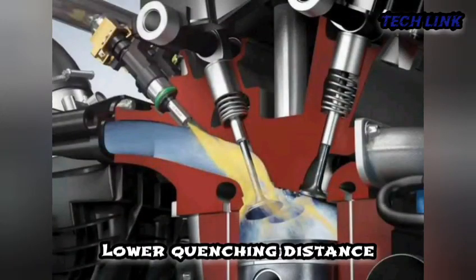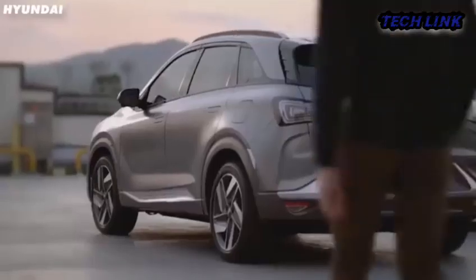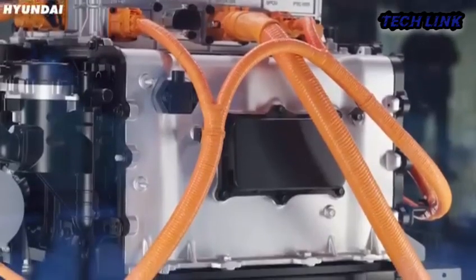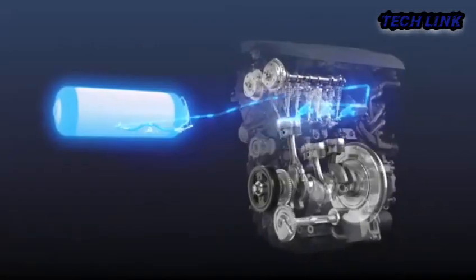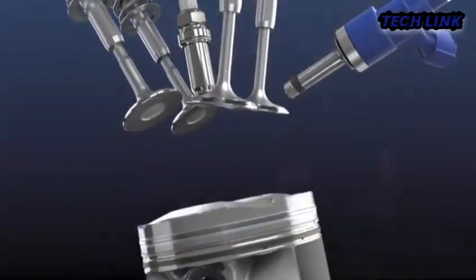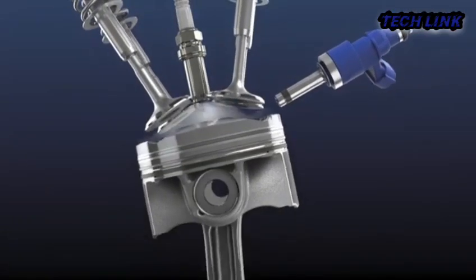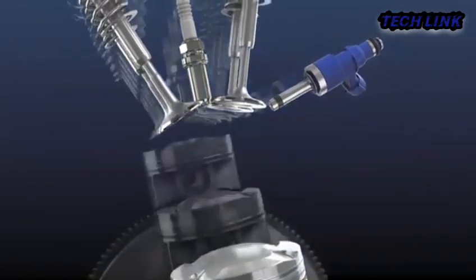7. Lower quenching distance. Quenching distance is the distance between the cylinder walls and the maximum point the combustion flames reach. Hydrogen engines usually have a lower quenching distance, and this helps spread out the fuel to burn better, but it might also create a backfire because the hydrogen can fit between the valve and the combustion chamber more easily.